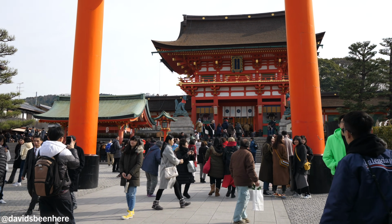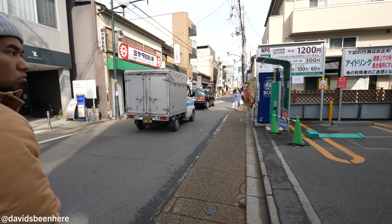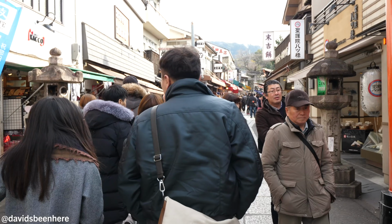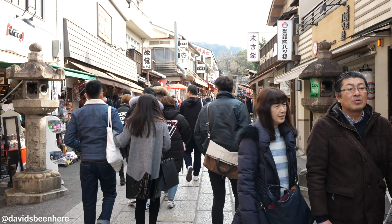And this is the most Instagrammable spot in all of Kyoto and probably all of Japan, the Red Gate. Before we go into the shrine, we're first gonna stop here at the food market. I'm very hungry. I just had a small bento box at 6:30 in the morning on the bullet train.